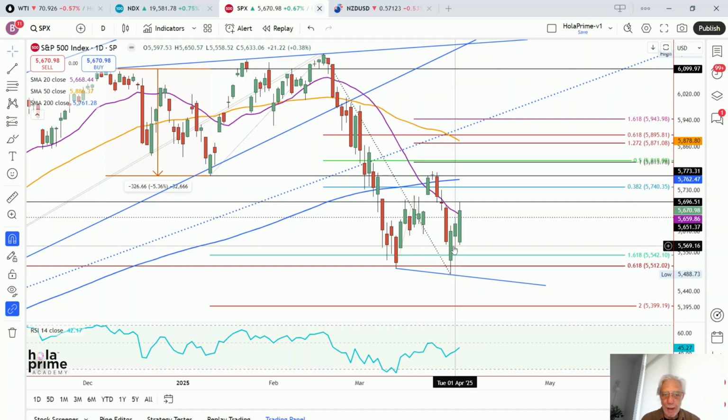And certainly, if that's not happening, I want to pay attention to that as well. If I see resistance at the 20 again, but the S&P is still above the 20, that's telling me that the NDX is still relatively weaker than the SPX.